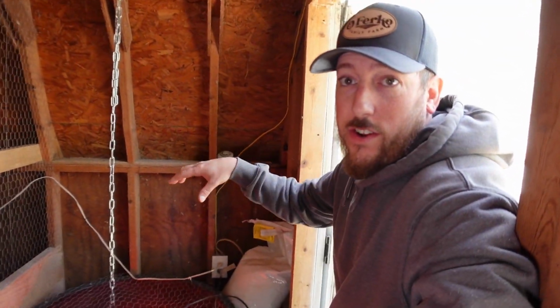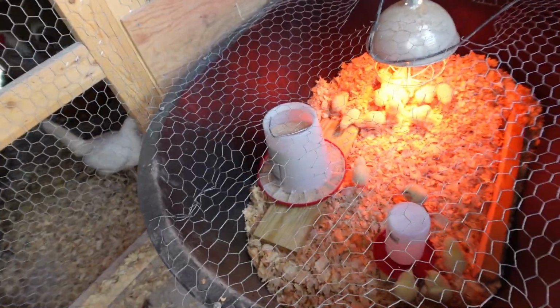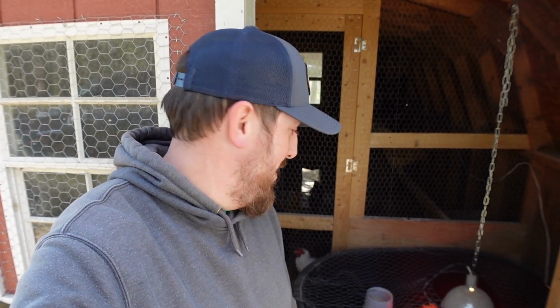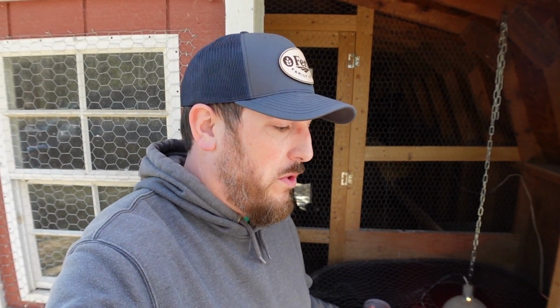As you can see, they're huddling up underneath the light right now to get warm. That's their warmth there. We'll keep an eye on them, check on them periodically throughout the day. Jerry's gonna be down here in a little while to redo the water and stuff anyways. We'll just make sure that they're eating and drinking and still moving around, and right now they look healthy, they look really good. So next thing up is pigs.